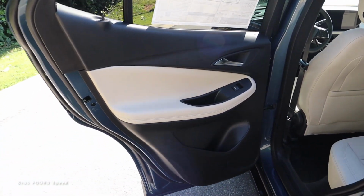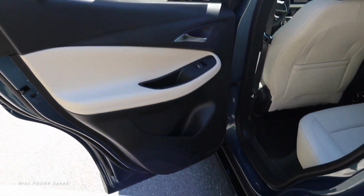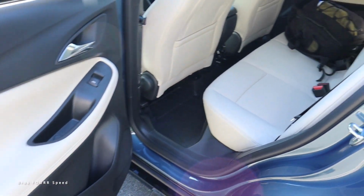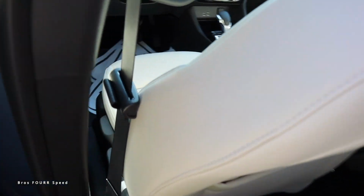And for the interior, we have that cream leather, which sets it apart from this blue, along with the rest of the black. There's some plastics, but for sub 30 grand, you would expect to see that. A little bit of storage down below, and then the beautiful design for these seats. Now at 5'10", I actually have a good amount of space. The front seat's set at my height, so I have plenty of room.